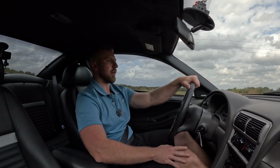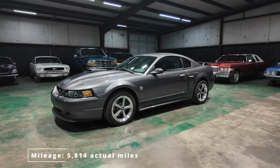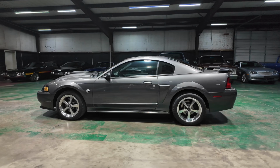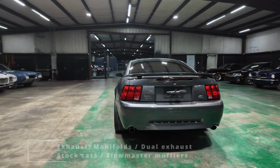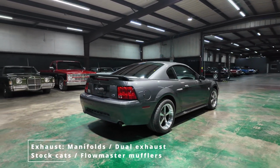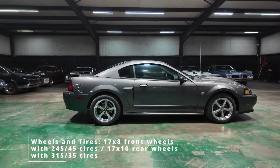On the exterior, it is a factory dark shadow gray. It's the original paint. There's a small little nick in the paint on the edge of the fender over there on the passenger side. There's a little scuff on the rear bumper. And then the rear tint on the top of the back glass is just a little hazy. But it's minimal imperfections. It's a very nice car cosmetically front to back.